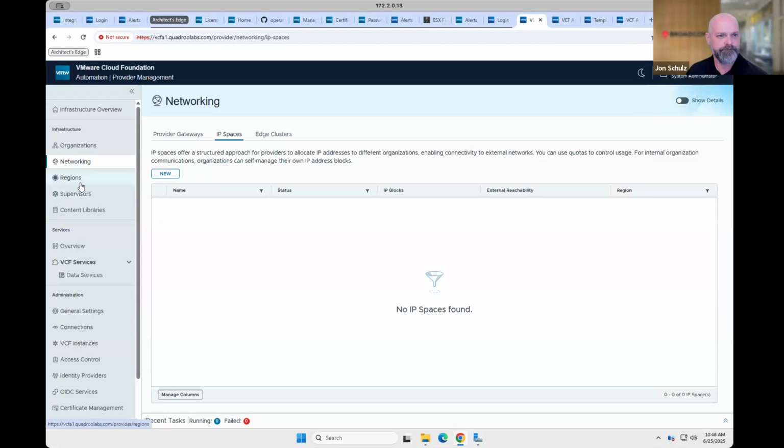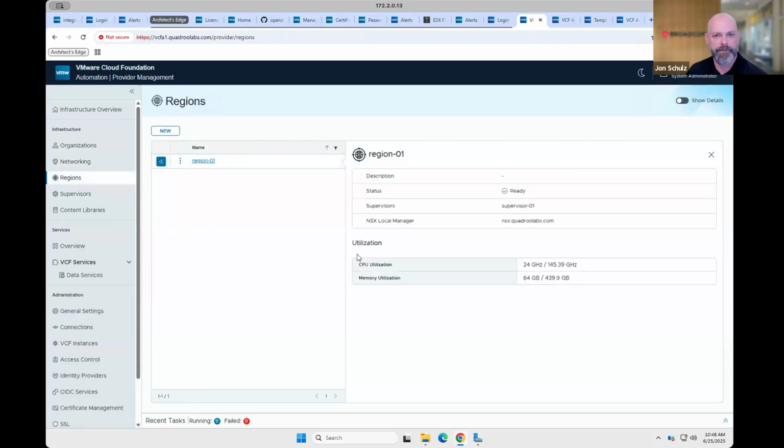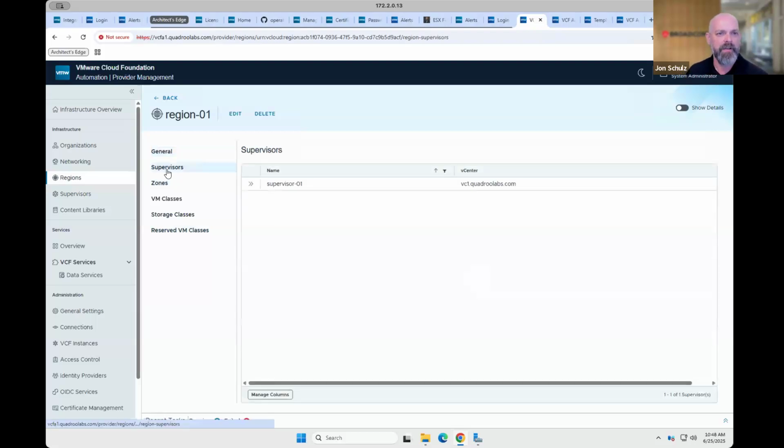I do have a region here that I've created. Again, this is the ability to take some tenancy capabilities into the supervisor.